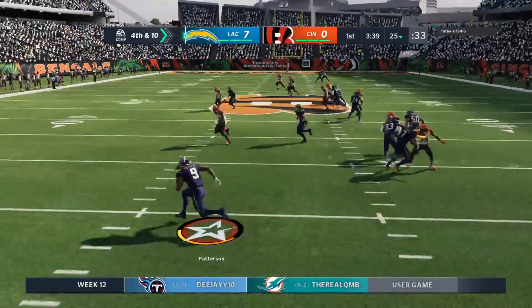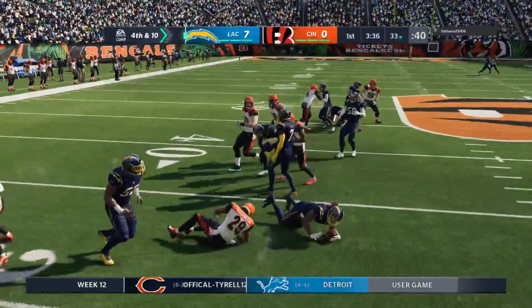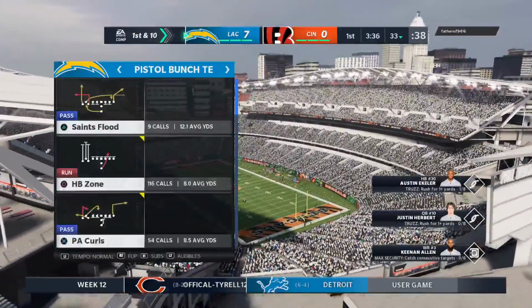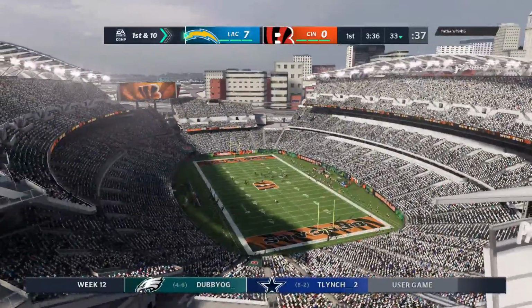Fielded at the 20. A pretty good punt, but a nice 13-yard return. And it'll be Charger football here as they take over. 33-yard line.